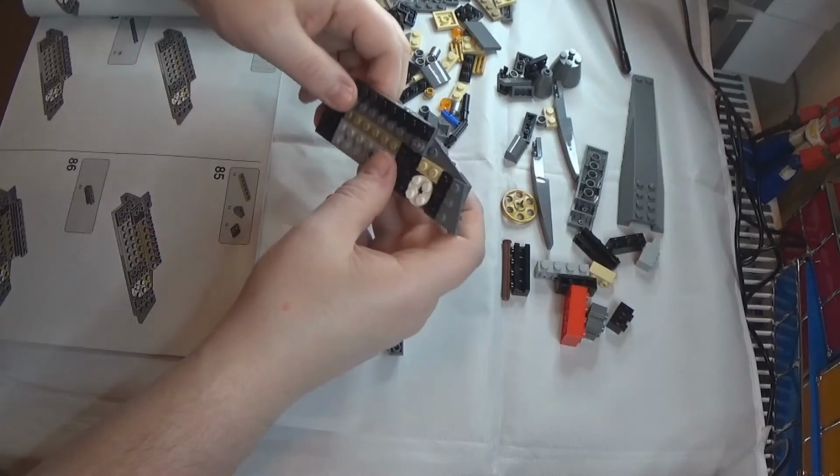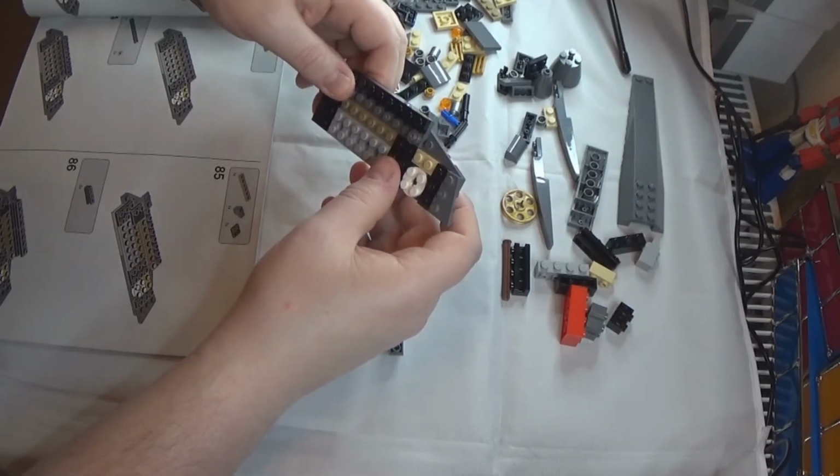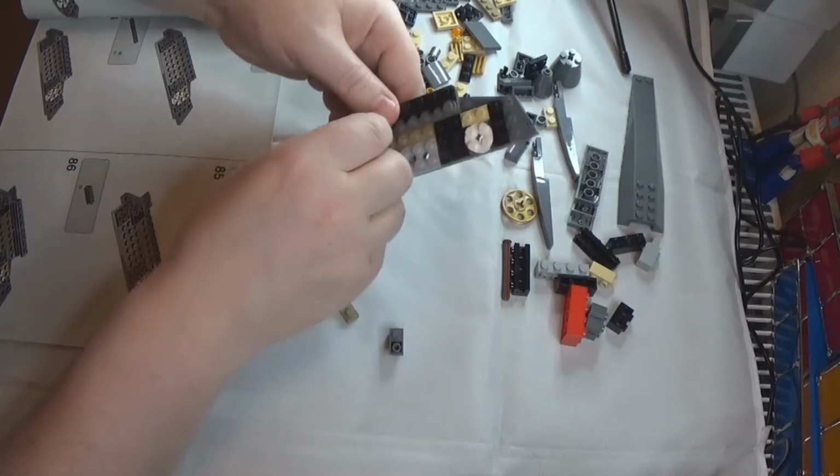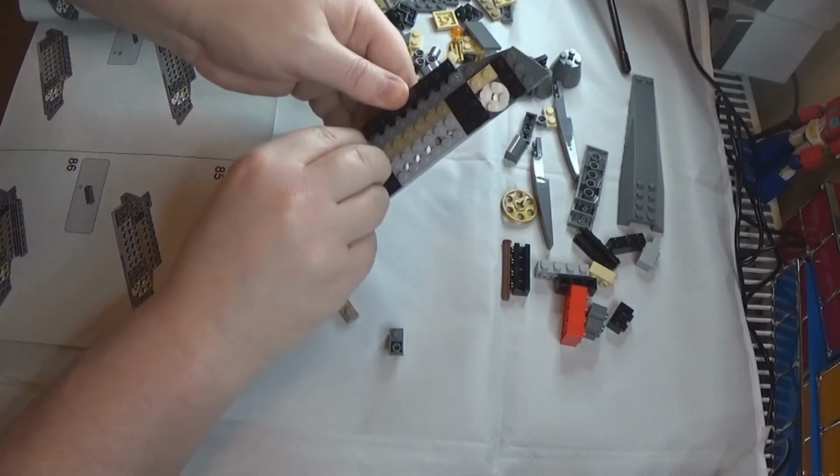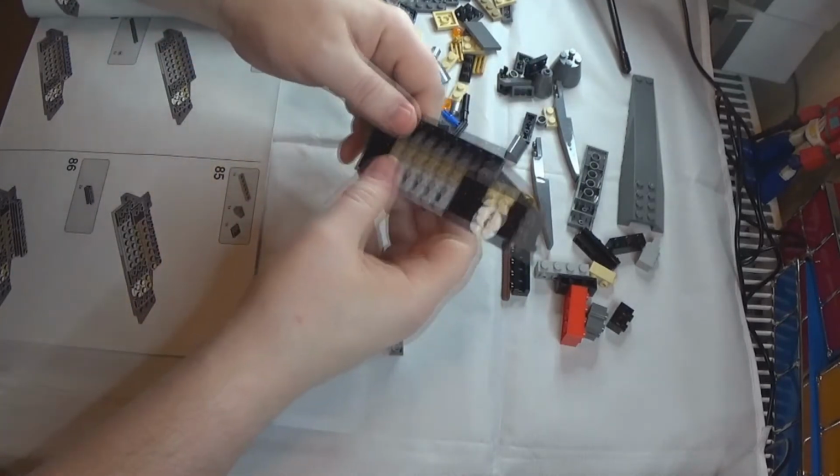Where are we looking? Oh, no, that's wrong. That's white. He goes here. There you go.